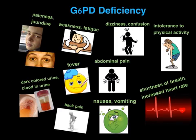Indications that you may be going through hemolysis include paleness or jaundice. Jaundice is yellowing of the whites of your eyes or skin. Dark-colored urine, you may have blood in your urine. Weakness, fatigue, fever, back pain, dizziness, confusion, abdominal pain, nausea or vomiting, intolerance to physical activity, shortness of breath, or increased heart rate.